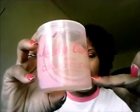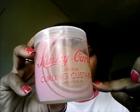In fact, I just bought this one to replace another container I have of Kinky Curly Curling Custard where I've used the gel about down to here, and I just didn't want to run out, so I got this one. But I bought that container in March of 2012, so I've had it for well over a year now. And again, I don't mind paying $16.99 if I know that I'm going to have a product that's going to last me a really, really long time and that has ingredients that are going to benefit my hair rather than harm my hair.